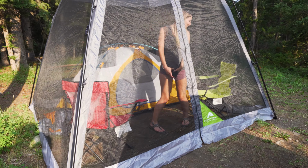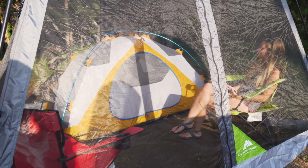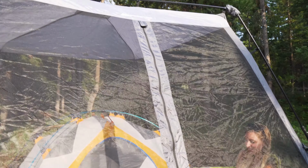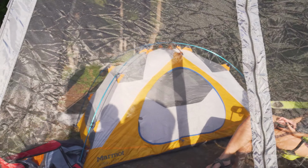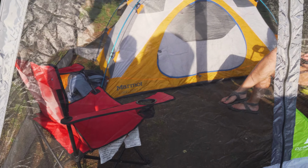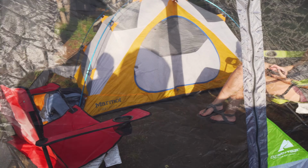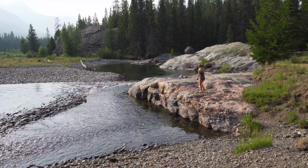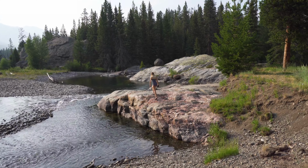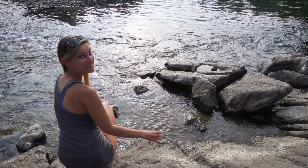Here's our new $80 setup to go along with our glamping setup, and it is this bug netting, which is awesome because it's pretty good size and you can fit your tent in there, you can fit your chairs, stove, you can cook, hang out, and not have to worry about all the bugs. It's pretty cold still.